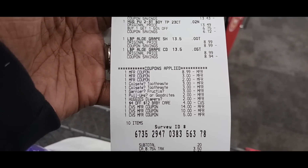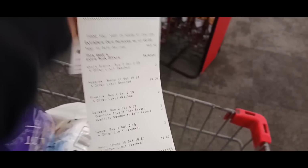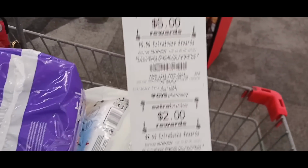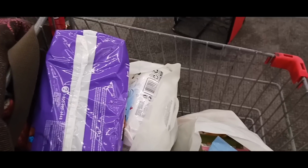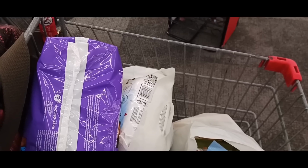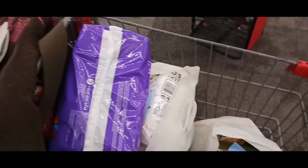For this, I rolled $29 in Extra Care Bucks. Subtotal was 20 cents. So this one was perfect, you guys. And then I got back a total of $29 in Extra Care Bucks. I got back 10, 2, 5, 2, 10 for this deal. And so this one ended up netting us what, 20 cents? We paid $29.20 and we got back 29. So 20 cents, y'all, for all that stuff on the second transaction.